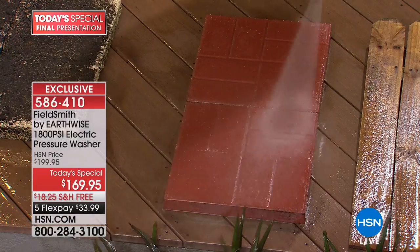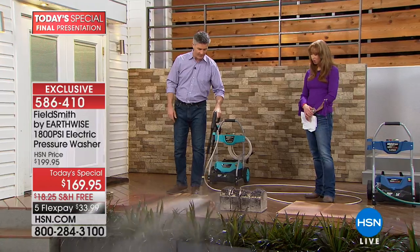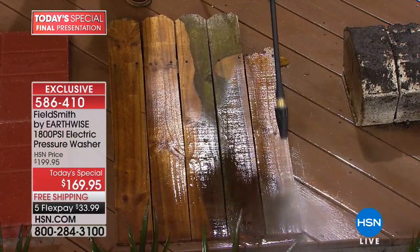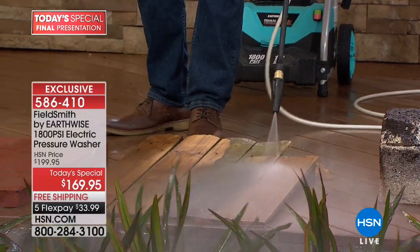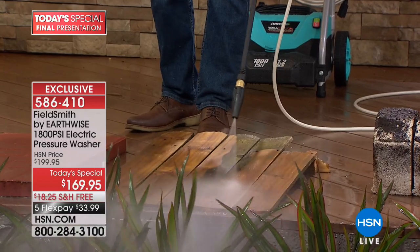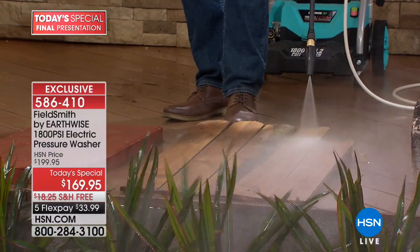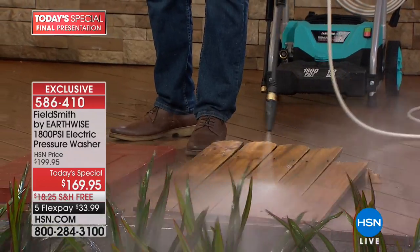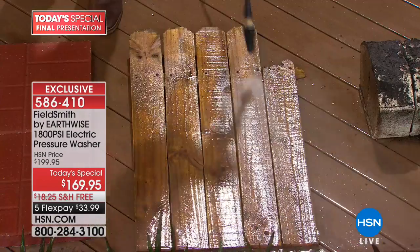You know what? I'm going to move right over to this fence. I want you to see the turbo nozzle on that fence. Because now, whether you use that 25 degree or that turbo nozzle, it's just a way to get the job done faster. You get the same great results. You're getting it done quicker. And that's without soap. So even if you don't use soap, that's great.